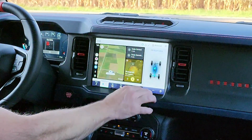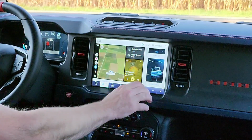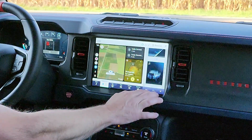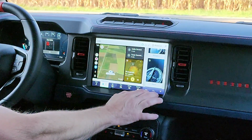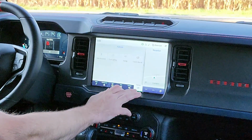You got off-road status. We can go back to your pitch and roll. You can also hit that button on the side and it brings up and lets you choose what you want this way. Next, let's pop over to the features.